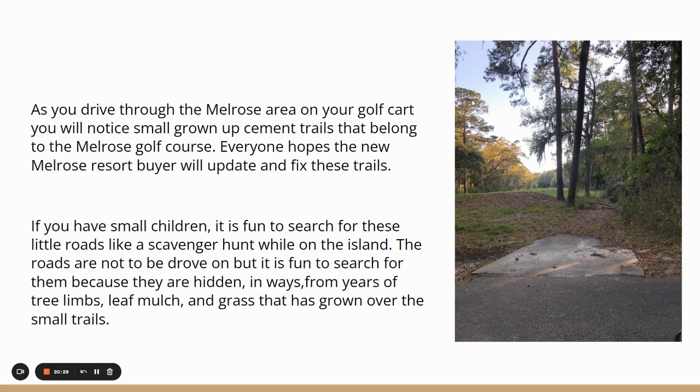So one really fun thing that we did as we drive around in our golf cart, it's great for the little kids. It's kind of like a little scavenger hunt. Be looking for these little trails that used to go to the old golf course. They're kind of hidden with leaf mulch and tree limbs and things like that. But it's something fun to look for. You can't really drive on it. It's very bumpy and it's on private property. But it's something fun to be looking for those little bitty trails as you drive around.